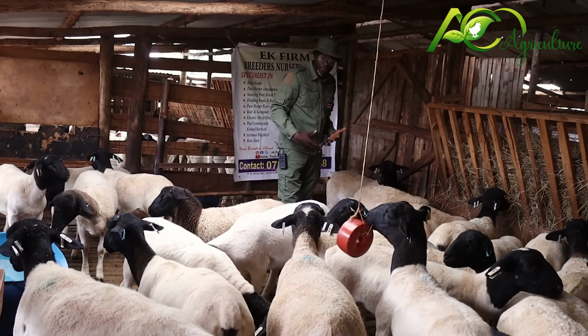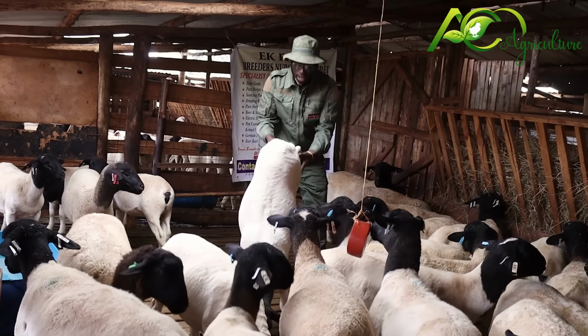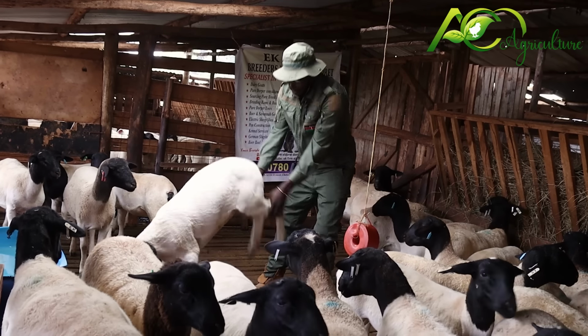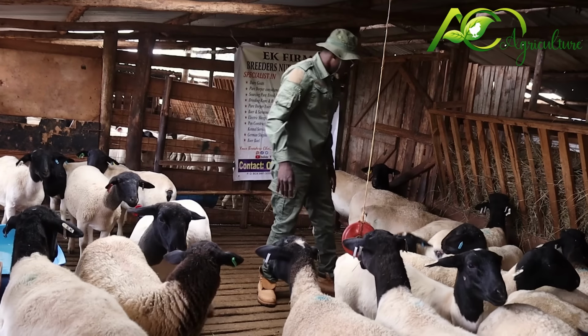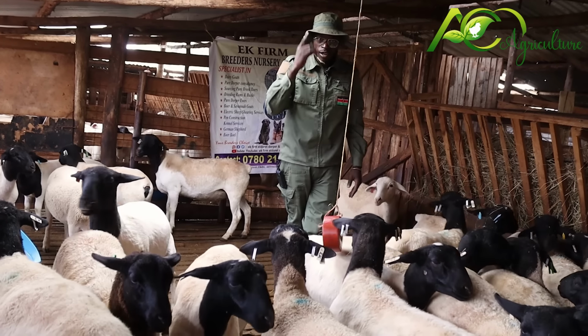Look at this ram here, guys. Over 50 kilos. Oh my goodness, 50 kilos. Look at this one here. 4 studs, 3 metallic, 1 plastic.